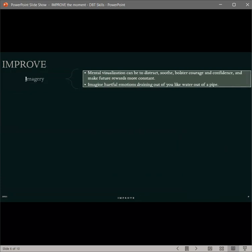So with imagery, we look at mental visualization that can be used to distract, soothe, and bolster courage and confidence, and make future rewards more constant. So we are kind of looking further into ourselves when we mentally visualize, but also allowing ourselves to relax. So using this can create a situation different from the actual one to ensure safety and security. Going to an imaginary safe place or a room within yourself can be very helpful. So for example, we can imagine our hurtful emotions draining out of us like water out of a pipe. You think about that image.